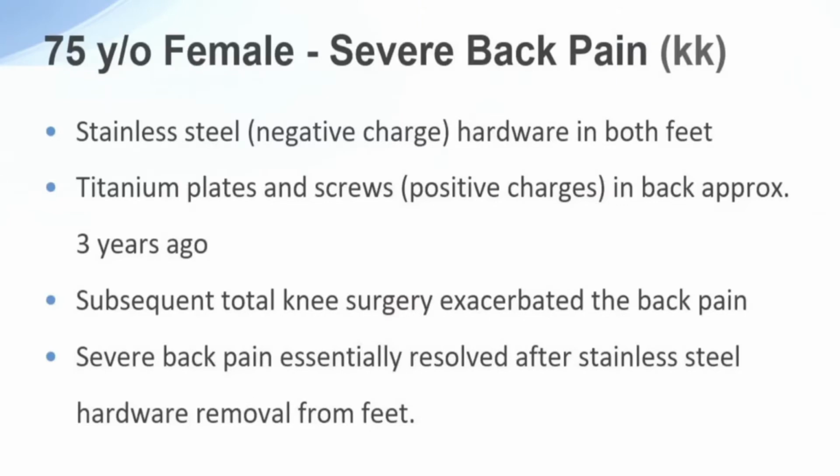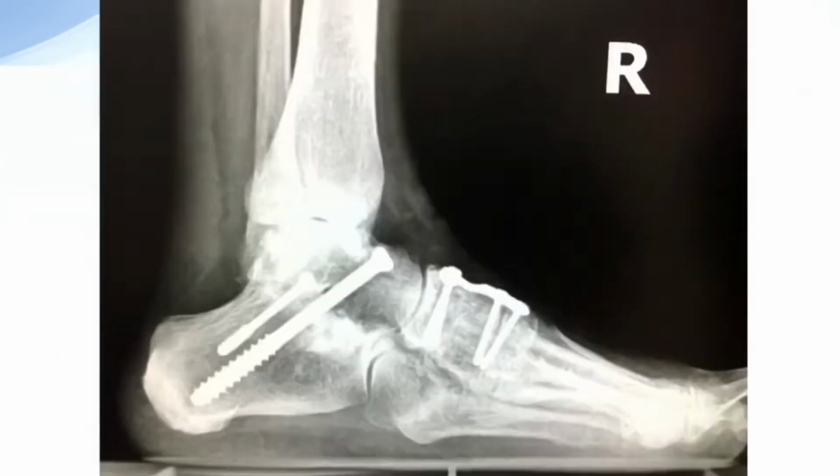So first patient, severe back pain, had stainless steel I'd placed in her foot, both feet actually, about 20 years ago. 3 years ago, she had titanium plates and screws in her back, had significant symptoms ongoing. Everything had fused. She then had a total knee implant. Back pain worsened. I ended up removing the stainless steel from her feet, and her back pain essentially resolved. Here's some of the hardware.